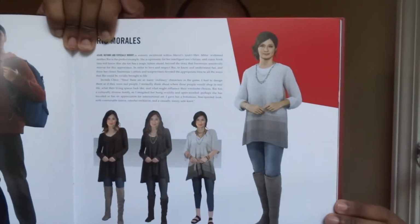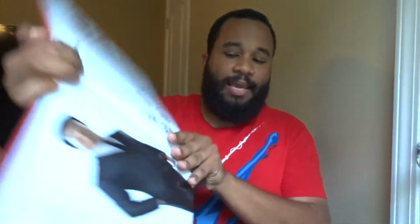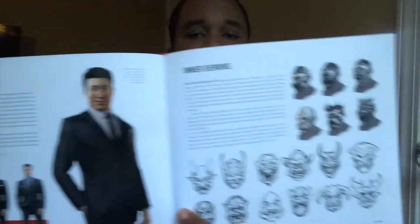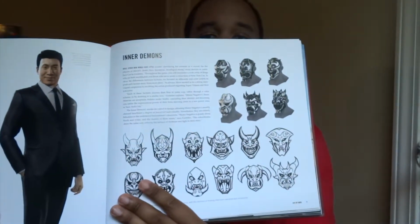But yeah, so she looks awesome. Oh man, Miles Morales in the game is great. He fits into the story so well. Here's a concept of Martin Lee, aka Mr. Negative, concept to final production. And here's some more images over here.